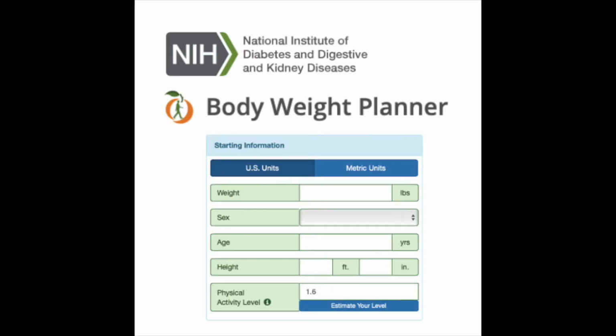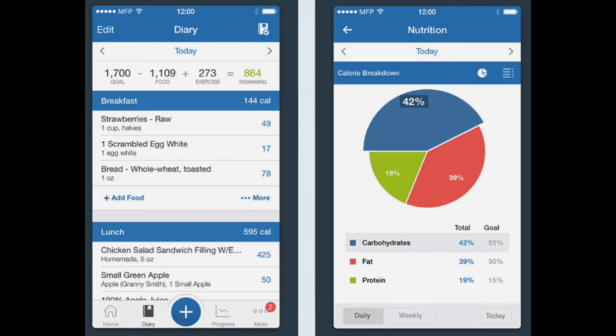Once you determine your calorie dose by using tools like the NIH Body Weight Planner or food logging apps like MyFitnessPal, some people might find it challenging to translate that dose into your meal plan. I get a lot of questions from patients like, "Hey doc, is this good to eat?" or "Is that okay to eat?"